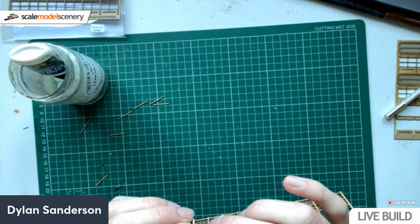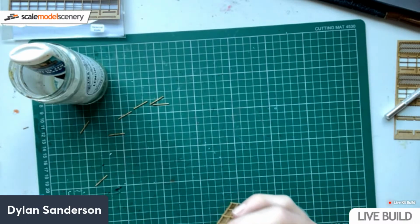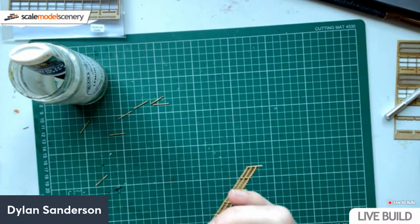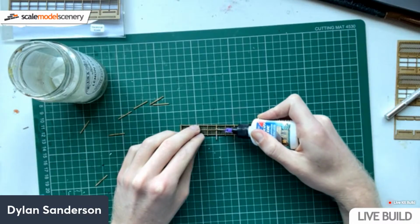Just put a little bit of glue on there because it took too long and it went off a bit. Just make sure it's all lined up. It doesn't have to be perfect because it is just a fence at the end of the day. And fences I don't think ever were perfect. They were just thrown together.